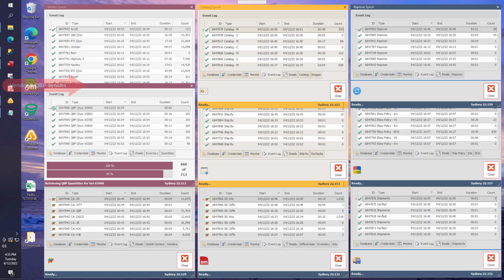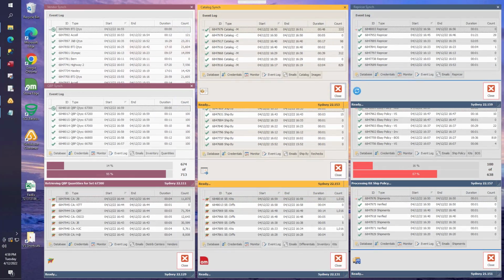The next synchronizer we want to talk about is located in the center top of your screen. It's called the Catalog Sync. The Catalog Sync is responsible for going out to Channel Advisor, downloading all product data to include attributes, bundles, images, labels, and the like. This synchronizer is designed to run every 10 minutes.